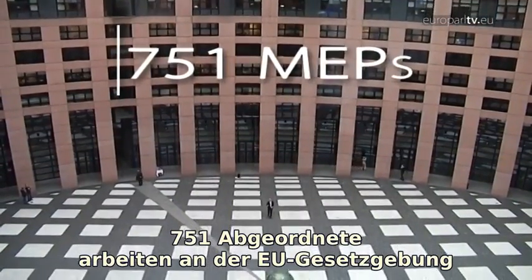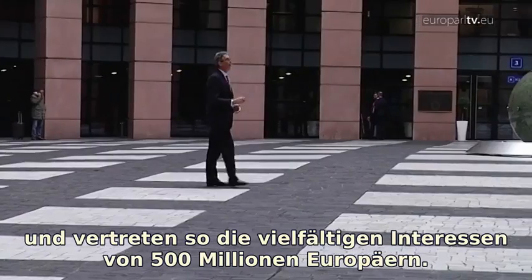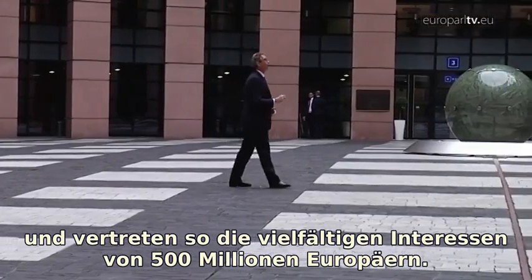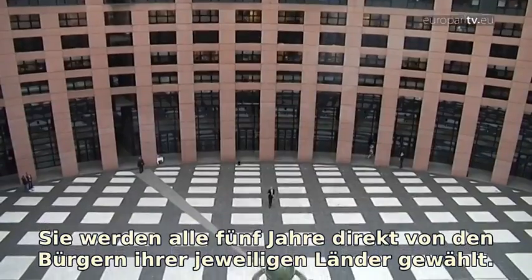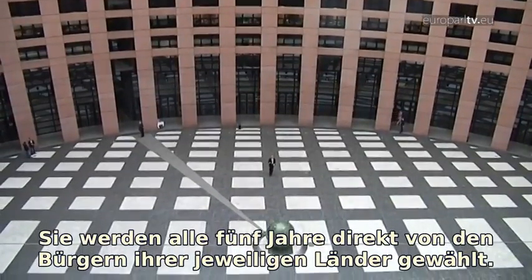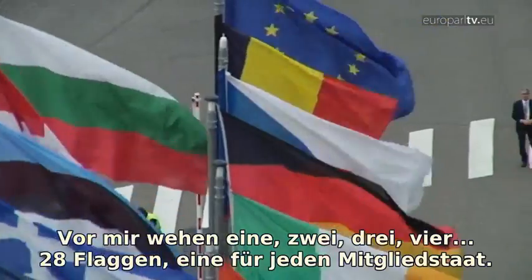751 MEPs work on EU laws. They represent the diverse interests of 500 million Europeans, and every 5 years they're elected directly by the citizens of their country.